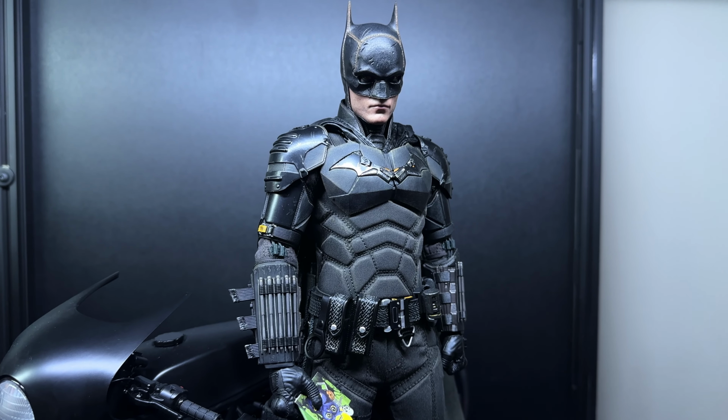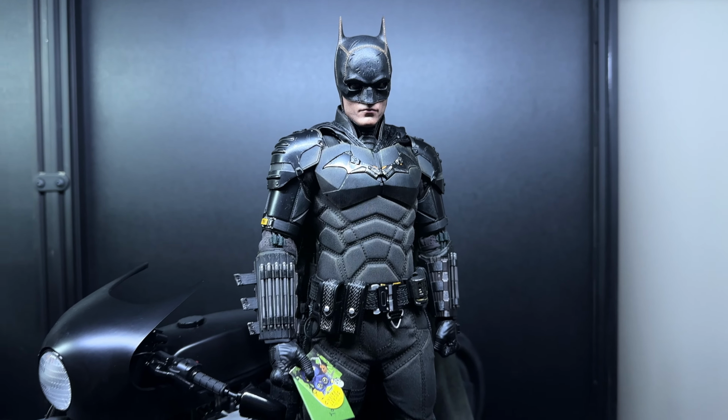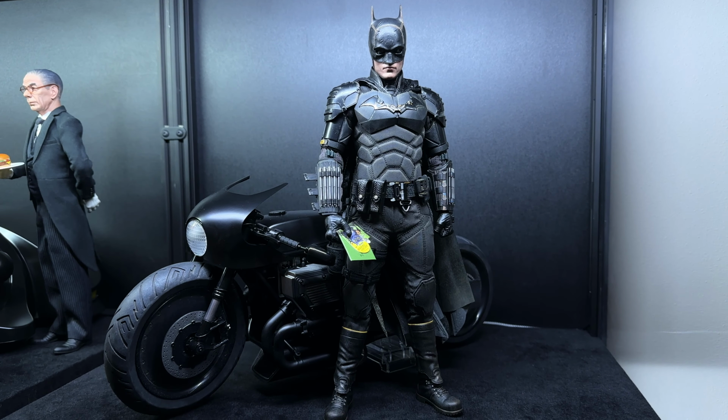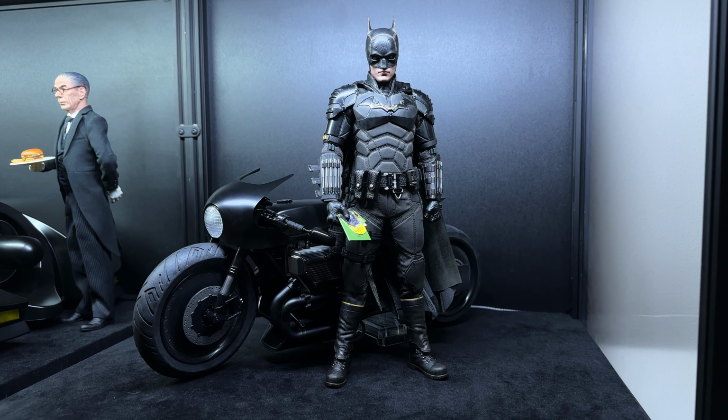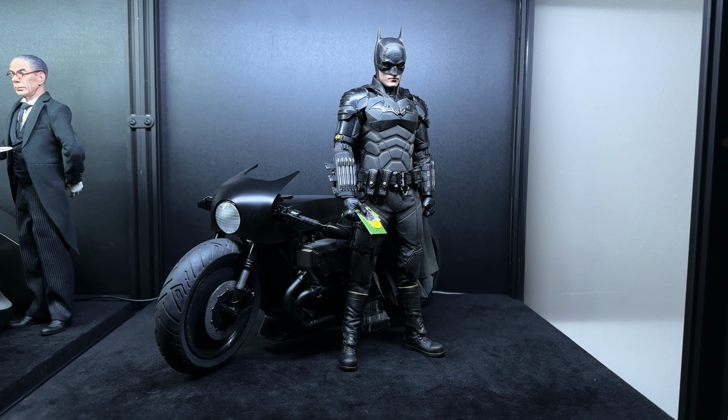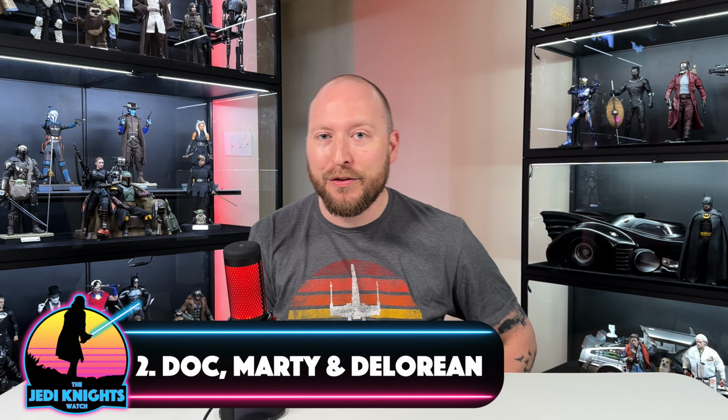So having him in front of the Bat Cycle together, I think this looks amazing, and just being by itself in the Maju case, I think really draws your eye to these pieces and lets you really focus on just how magnificent they are. Number 2 is going to be Marty McFly and Doc Brown with the DeLorean.